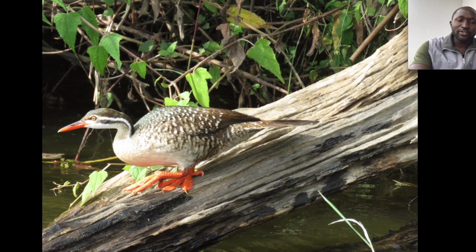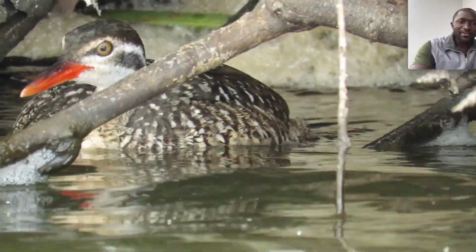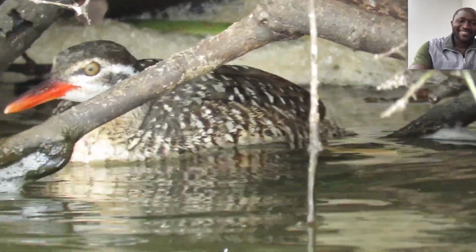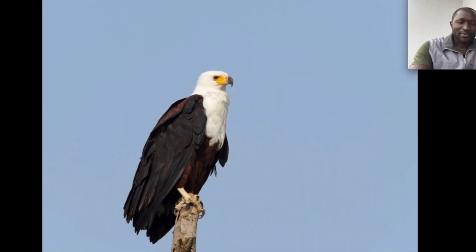And there comes the African finfoot. Look at those feet. They're very, very beautiful. There's only 3 members in this family: the African finfoot, the Asian finfoot, and the sun grebe in South America. We get to have a look at a video. The fish here in Lake Mburo really attracts several pairs of the African fish eagle. If you have been watching those African documentaries, this one is used a lot. It's got very interesting vocalizations.